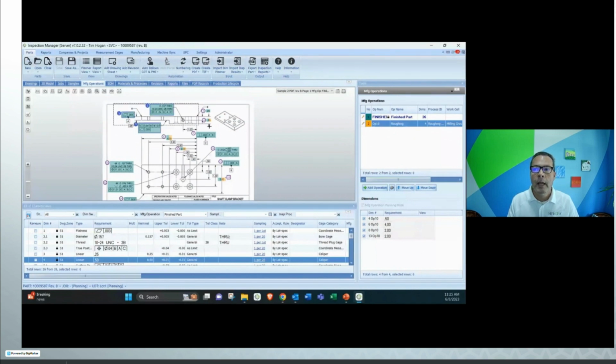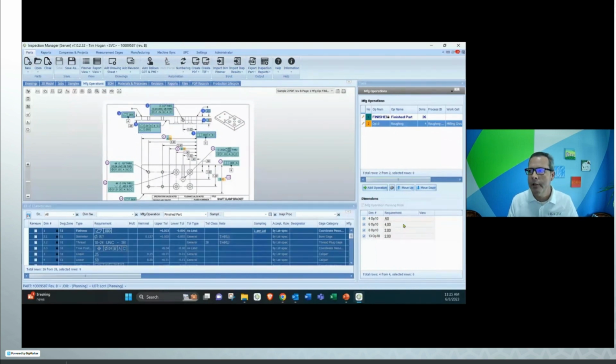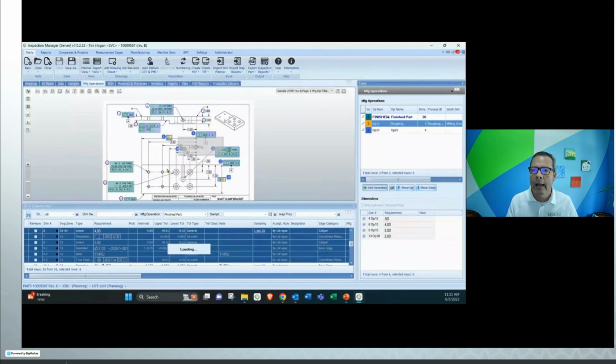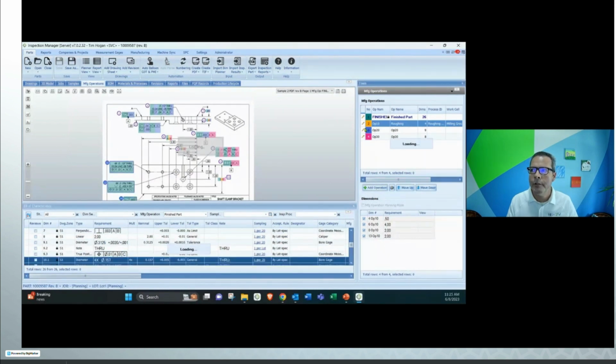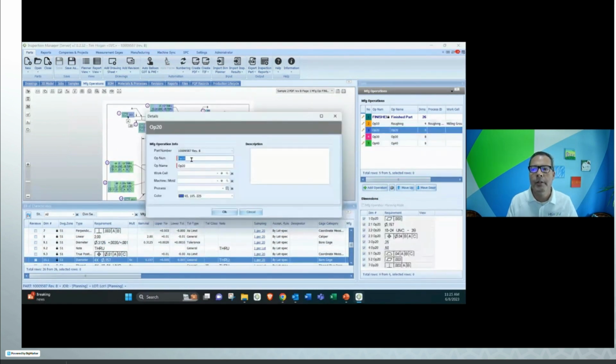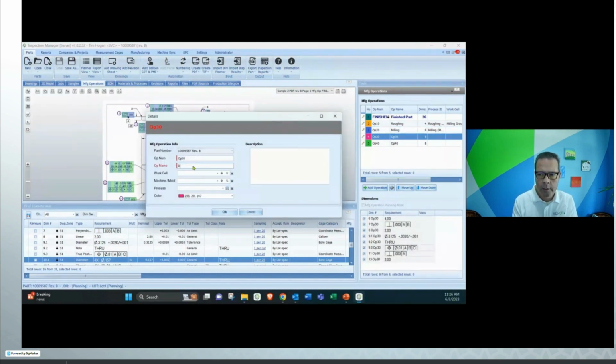Now, to make our documentation look a little bit better in a few minutes, I'm just going to add some additional operations here and label them something. Let's call this milling. Essentially what I'm trying to get at is identifying the operation and then tying it to a process. So I'm just going to do that for all 3 of these. Let's call this a drilling op.